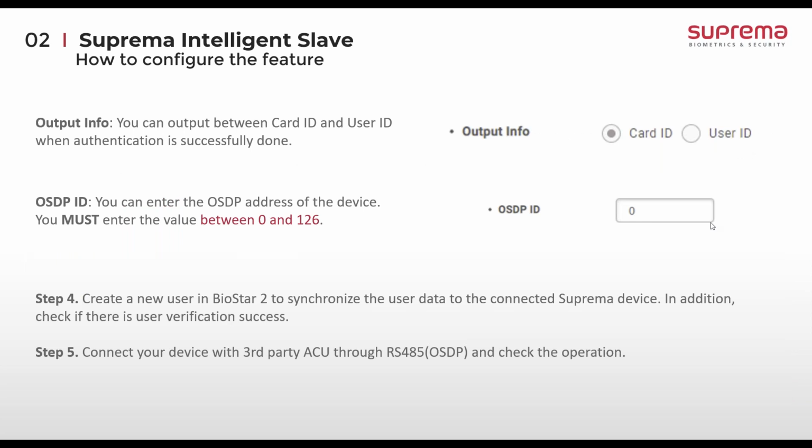All right, so the next step is what kind of output info you are going to handle. There are two possibilities, and the meaning of this is, for example, let's say that I enroll myself, so I will have a profile with user ID number 7, for example, but I have a card whose card number is 12345678990, right? So what kind of information is the Suprema device going to transfer upon a successful authentication to the access control unit from the other manufacturer?